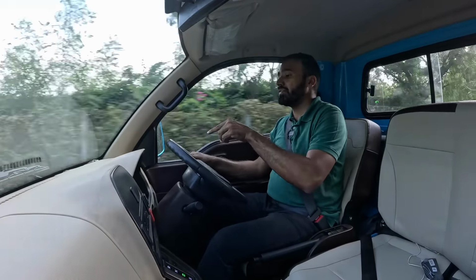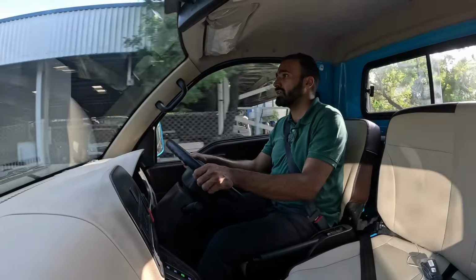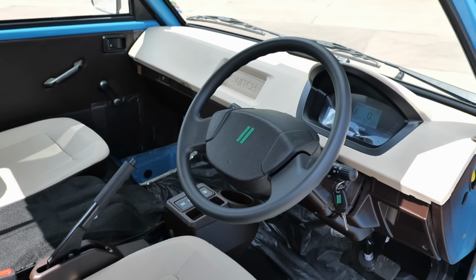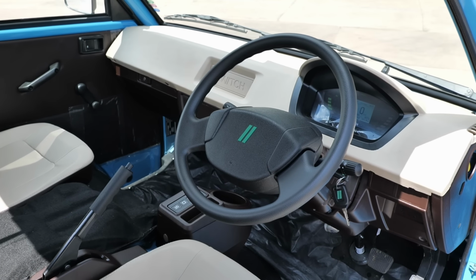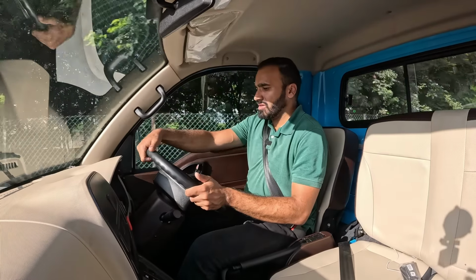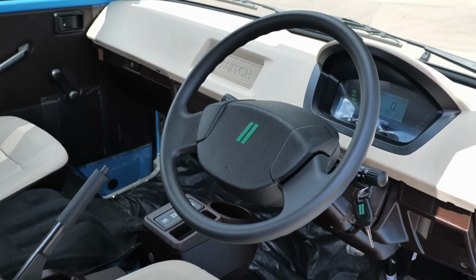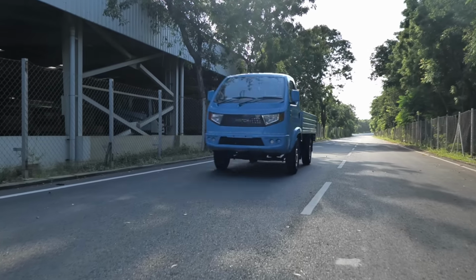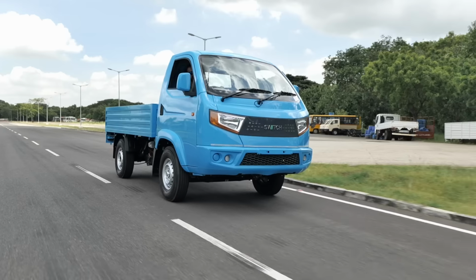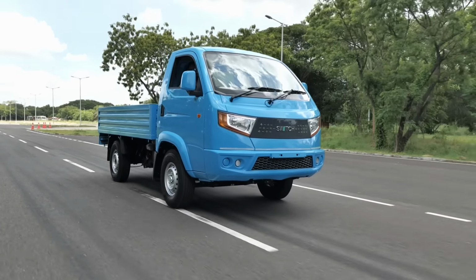It is clearly limited to 60 kilometers per hour. I am unable to go faster than that, but frankly, I don't even want to. This IeV 4 actually has a very decent cabin. It's got dual tone interiors, a soft touch steering wheel, not leather, but some soft touch material. I am starting to enjoy this now. Oh no, it's not limited to 60. I think the moment you put it in sport mode, it goes more than 60.